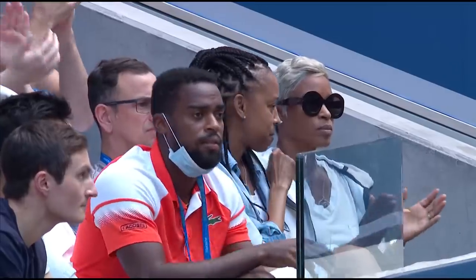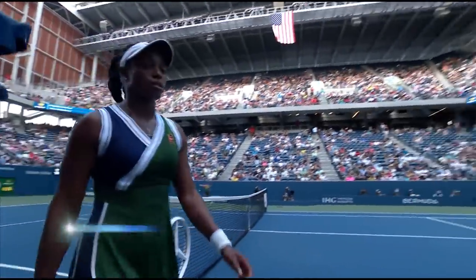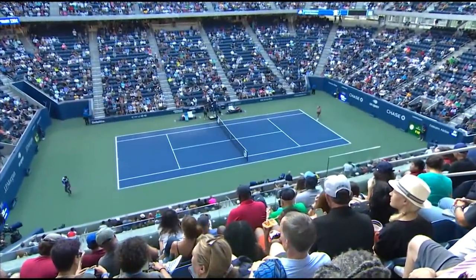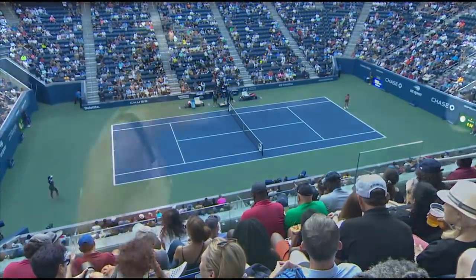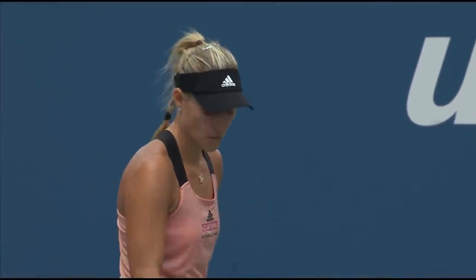Good hold from Sloane Stephens. Stephens leads 2-1, second set. Stays ahead one set to love in this third round match. Came back against Vera two sets to one. We used to think of that almost as a death knell when you got down two sets, but no longer. Incredible.